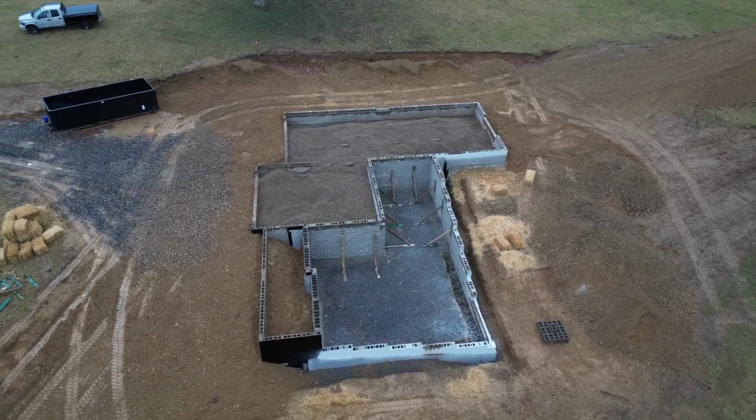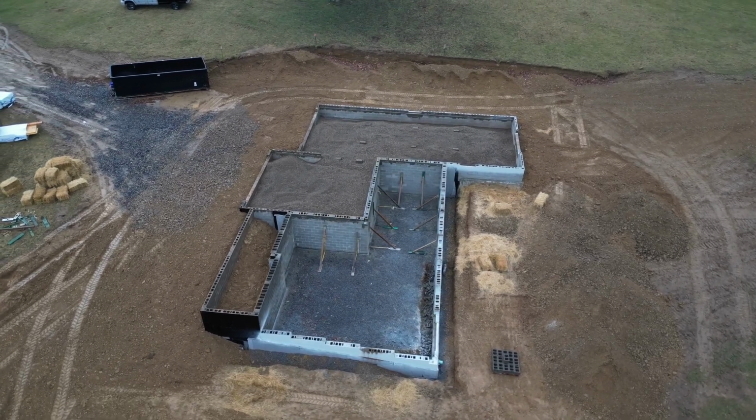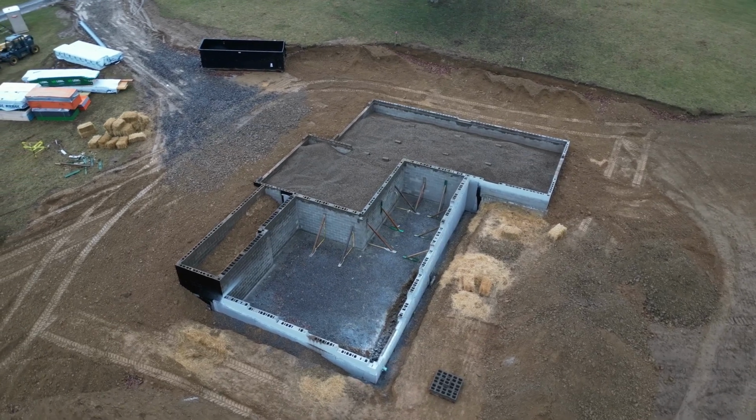Since we have a covered front porch, we need extra support where the posts will be, and then in the basement, instead of having posts, we opted for the one steel beam running along the length of the basement.